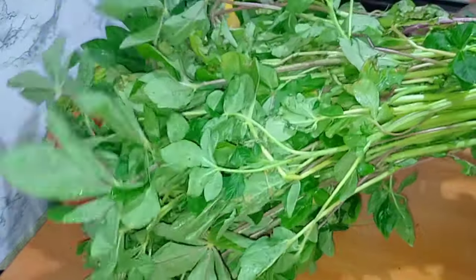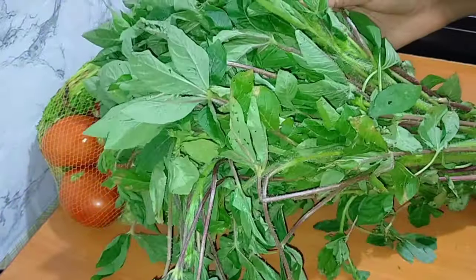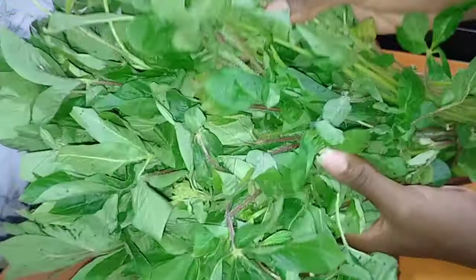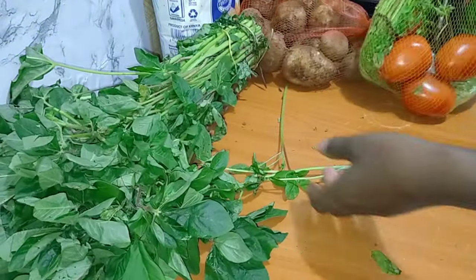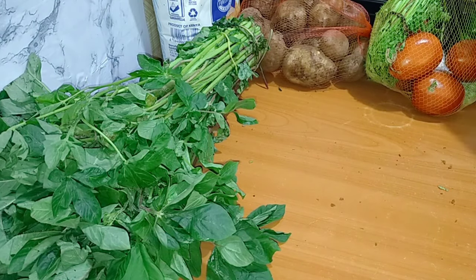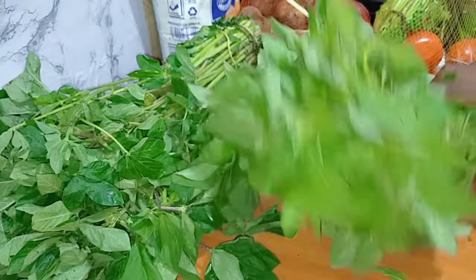Yeah, these ones. They were going for 25 shillings, this bunch. And as you can see, I think for me it's actually a lot for 25 shillings. And it's very rare for you to get such veggies around. Yeah, so I was so lucky to get them. So I got this saga, and then I also got some terere or some amaranth. Yeah, so I'll be cooking this. I'll be showing you on a different video, that is.